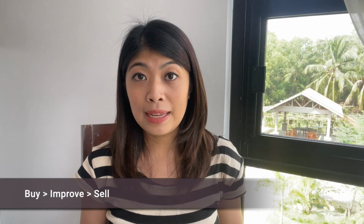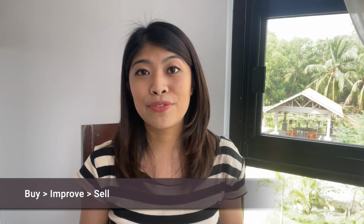The next one is buying a property and improving it and reselling it at a higher value. This will require a larger capital because you would have to consider renovation costs. For example, buying a house that needs a lot of fixing. You buy a house, improve it, and then resell it. Although you will need a larger capital, there is a higher potential for higher value appreciation.